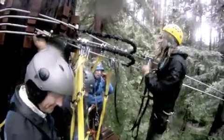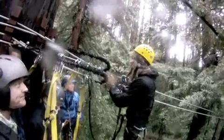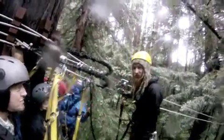Before we get to the ground, there was one more thing I want to share with you, just because I think it's really great. I feel like it needs to be said. Just a little more tree facts, if you will. So we talked about how these are the tallest trees in the world.